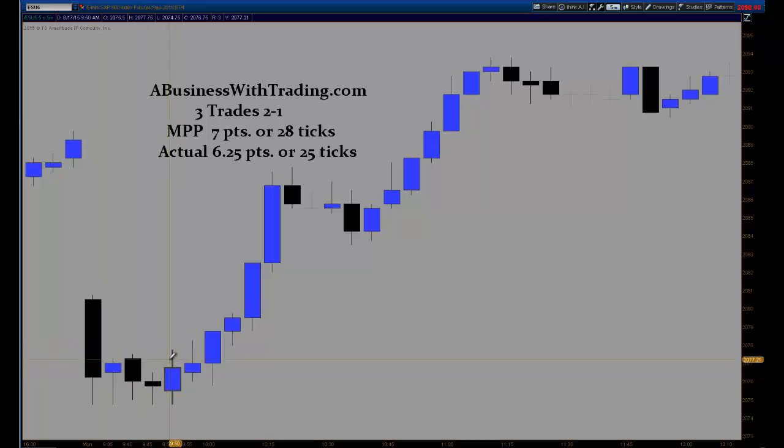We took a short right up here, and we took profits down here on the way down. Obviously price came down a little more, and then it started to take off to the upside. So we actually got short right up here, which in hindsight obviously was a bad idea.